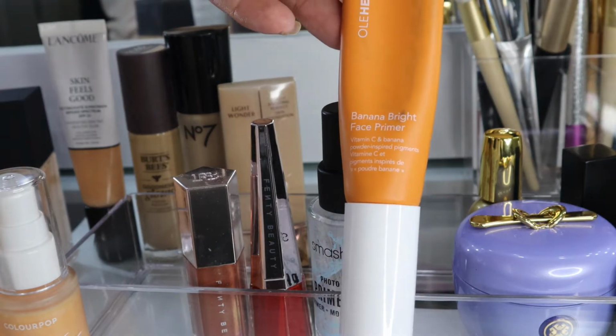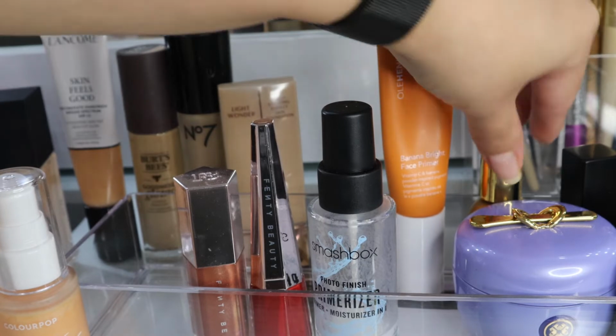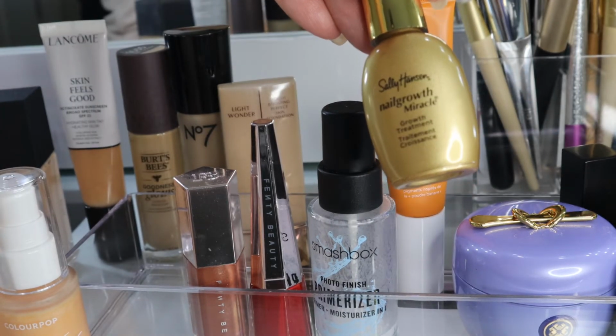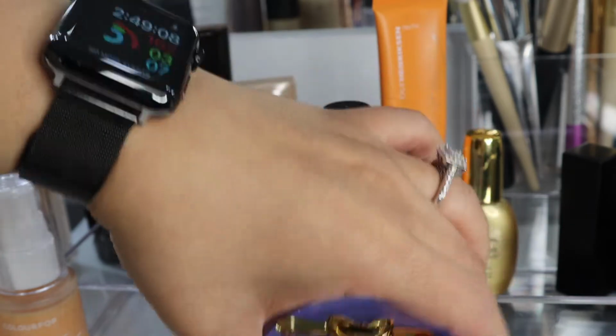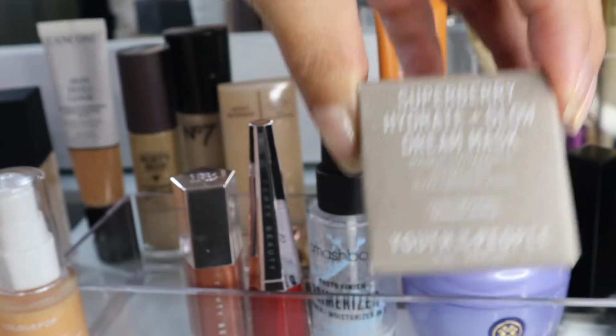My Ole Henriksen Banana Bright Face Primer. This is almost empty. I have the Sally Hansen Miracle Growth Nail Treatment for my nails. My Tatcha The Dewy Skin Cream. Love this cream. I have the Super Berry Hydrate Glow Dream Mask. This is really, really good. This is from Youth to the People.